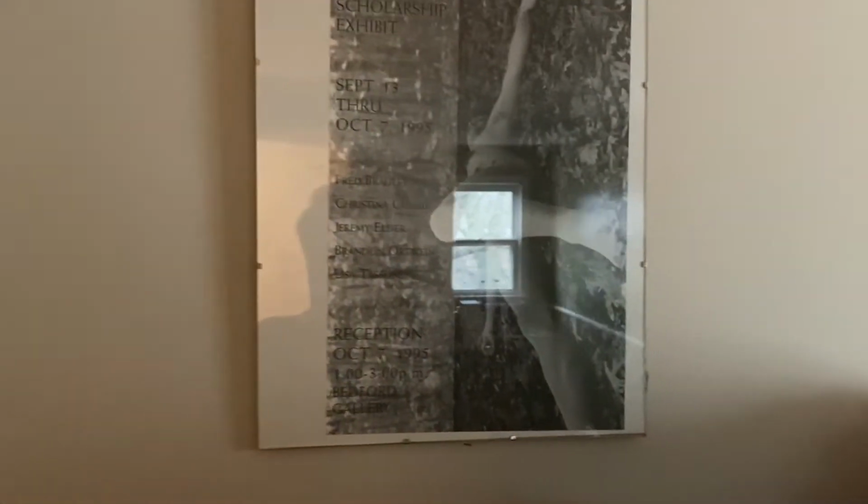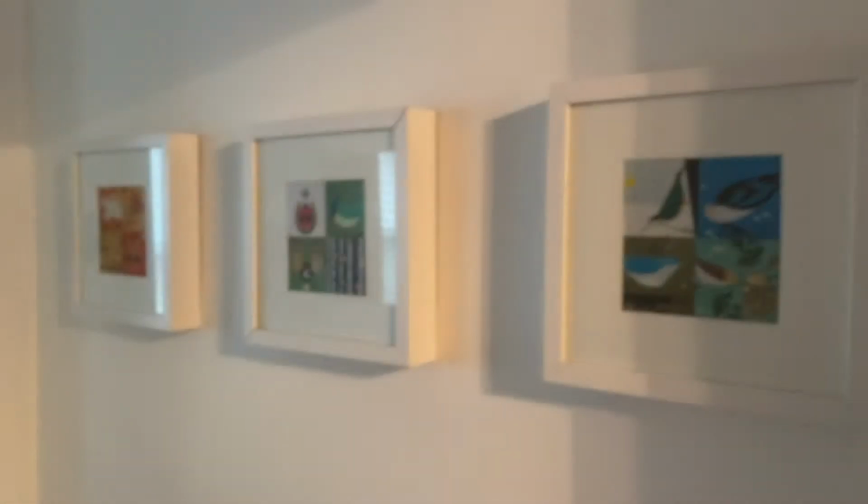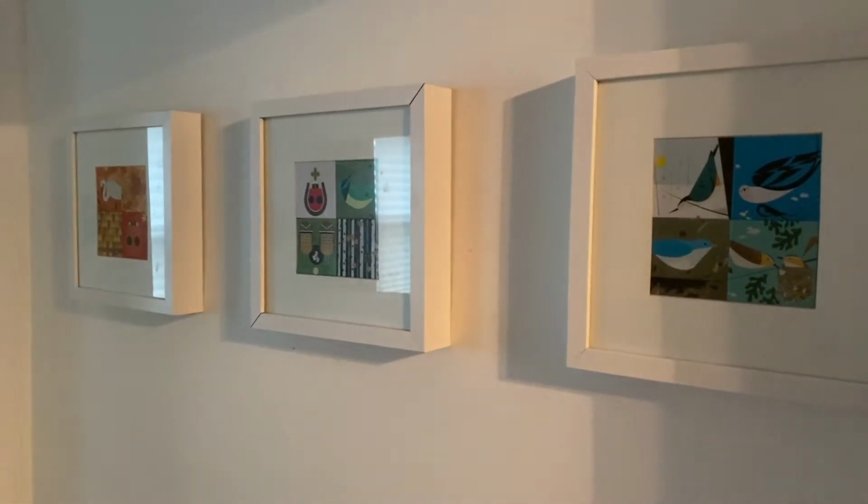And then the only other piece I would say, this is the show poster from Longwood College, and it's horrible because it's got this horrible light on it. But anyway, this was the photo that Christina took of me out in the woods in Cumberland County, and they used it on the poster. And yes, there's art in the bathroom. You know I had to.